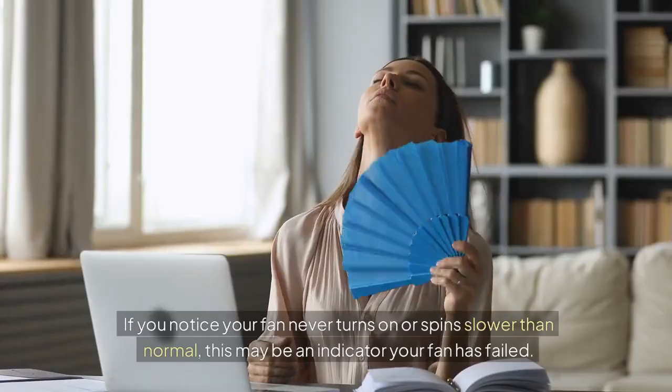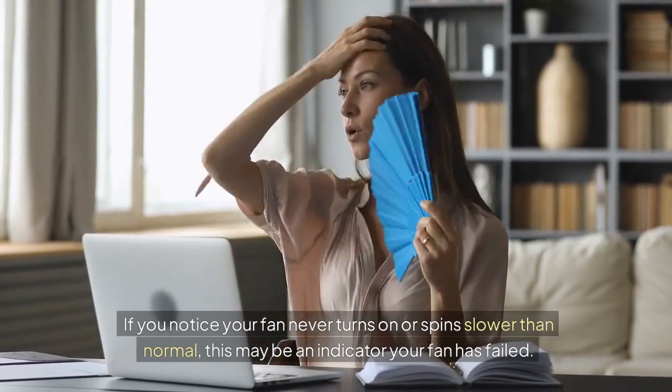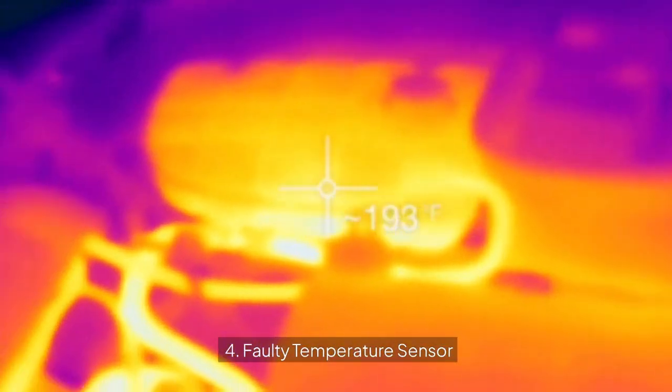Broken fan blades, a failed fan motor, faulty wiring, or a failing fan clutch can cause the radiator fan to malfunction. If you notice your fan never turns on or spins slower than normal, this may be an indicator your fan has failed.